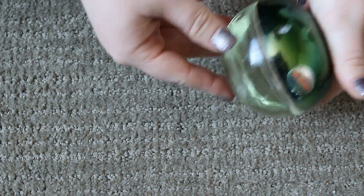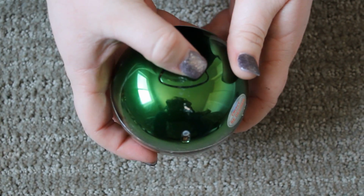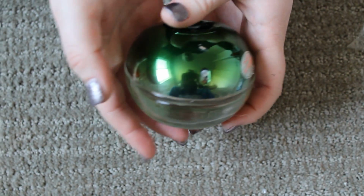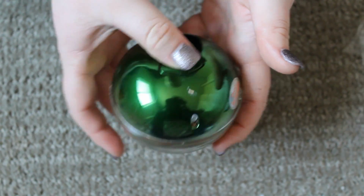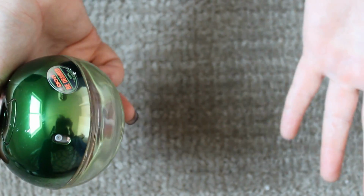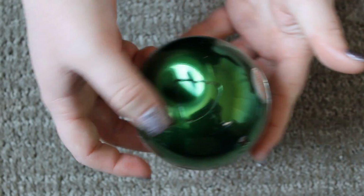And then last perfume is this DKNY Be Desired apple perfume, and you can see that this one, because it's a unique shape, they couldn't take off the squirter, so this one is still completely able to squirt, so that is 100% intact and it's 100% full.